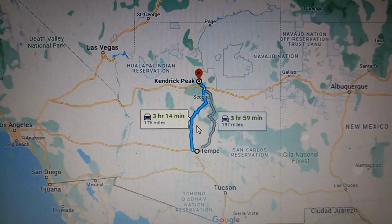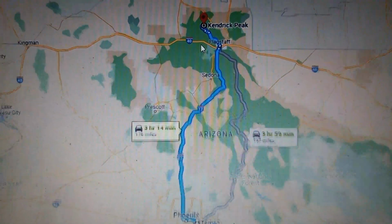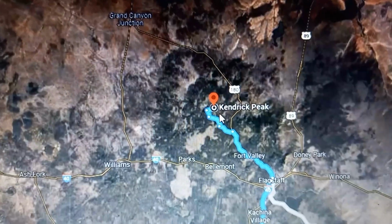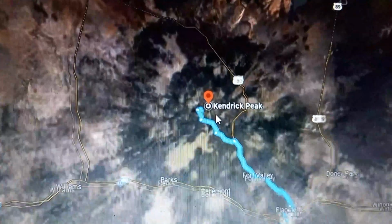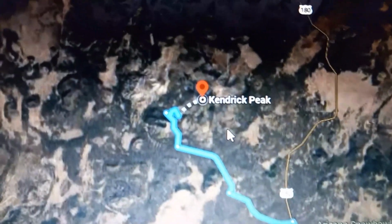Kendrick Peak, situated in Coconino County, Arizona, is the third largest peak in the area. This peak's elevation is 10,450 feet above sea level.